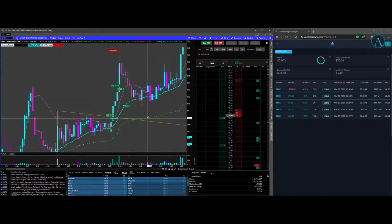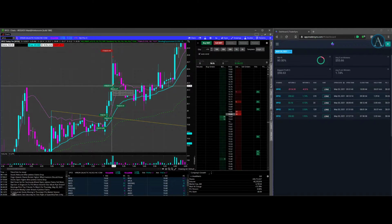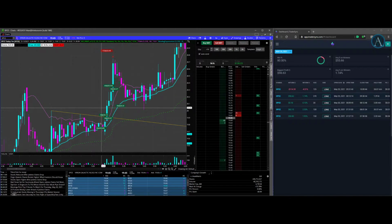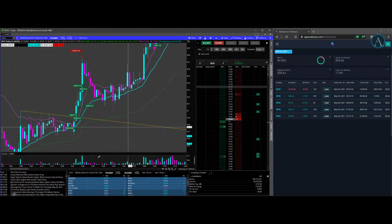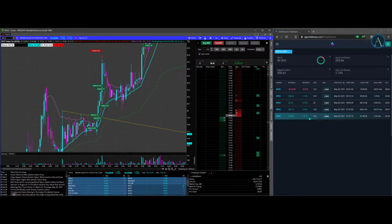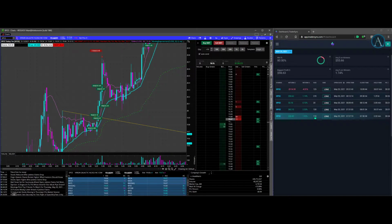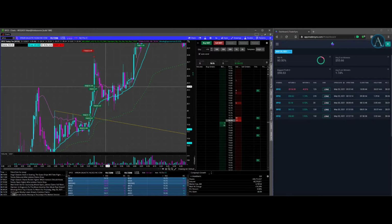And then I got back in, I believe with a smaller share size. Oh no, same size. Okay, another 30 shares here, because I thought that it was going to continue to break and go up higher, but it didn't. The first trade here with 150 shares was only 1.95%, so it's not a big deal.